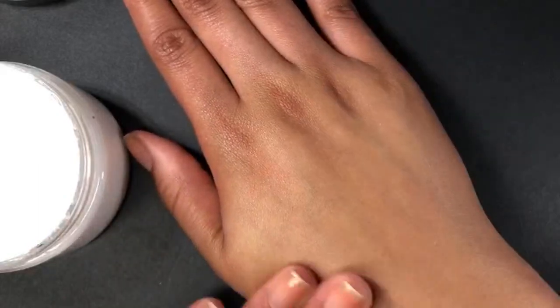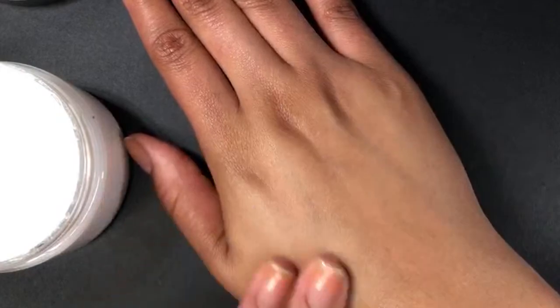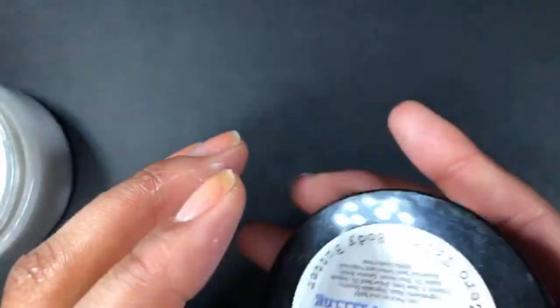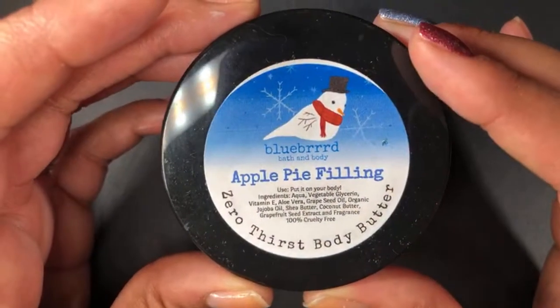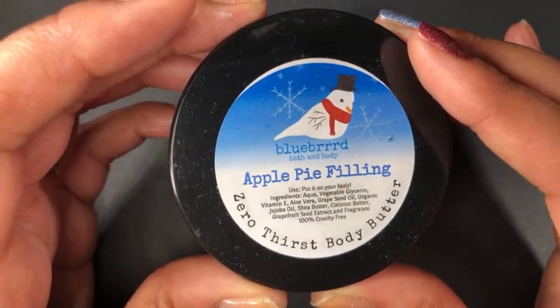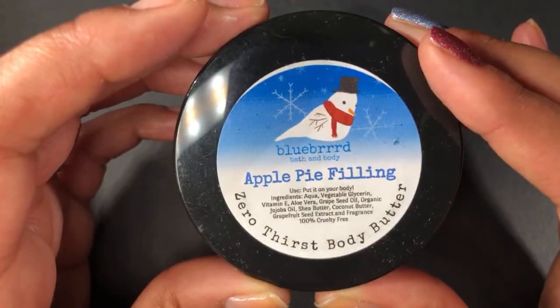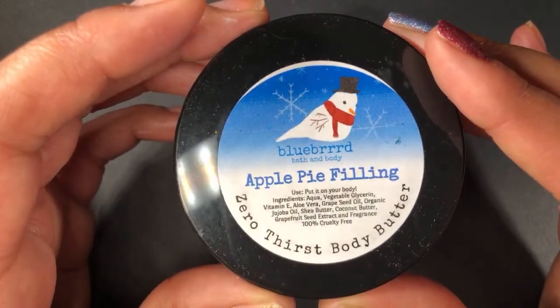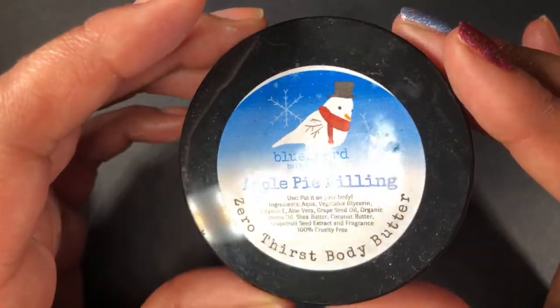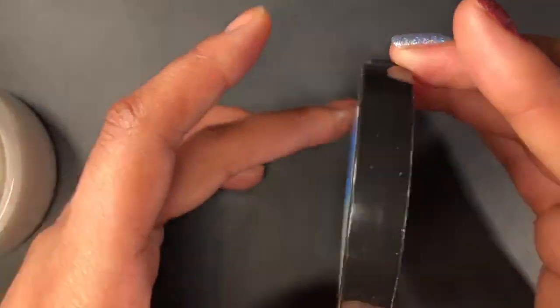It just melts into the skin, really soft and light, not at all sticky, very moisturizing. And I absolutely love the ingredients too. It has aloe, and I love any lotion that has aloe in it. It has glycerin and vitamin E, grapeseed oil, jojoba oil, shea butter, cocoa butter, grapefruit seed extract, and fragrance. So lots of emollient ingredients that are going to help protect your skin from the cold winter winds.